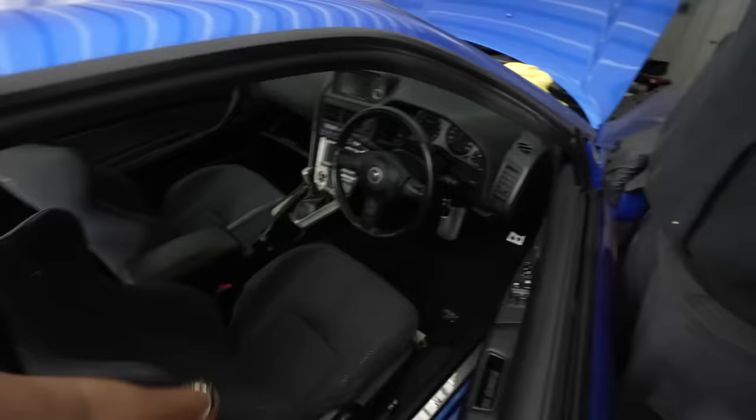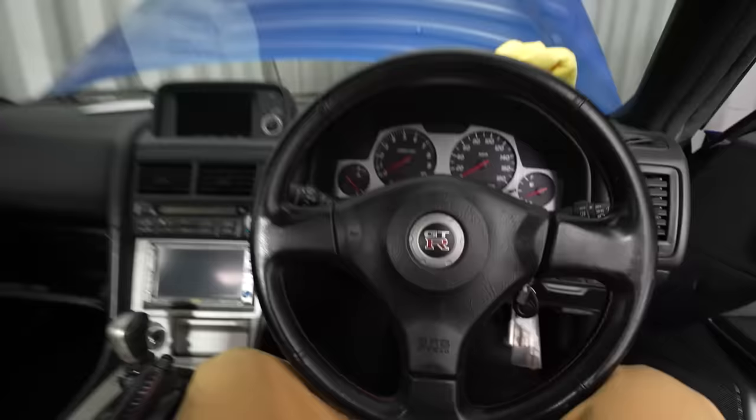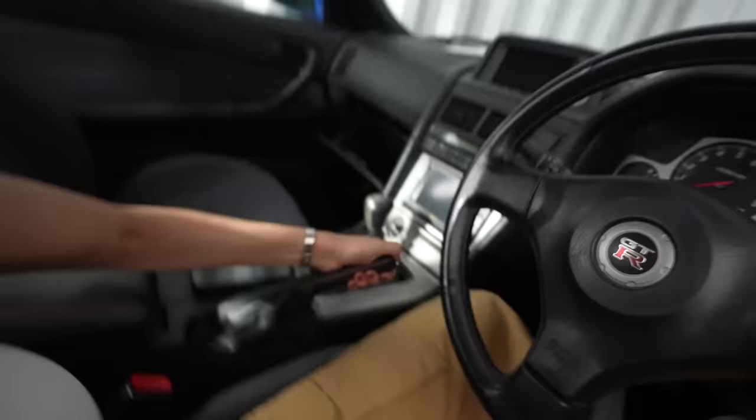Oh my God, my girl is here. I literally can't stop smiling. I'm removing the parking brake, putting her in neutral. I got my foot on the brake. And when they say ready, I'm gonna lift my foot off. And they're gonna push me out of the container.